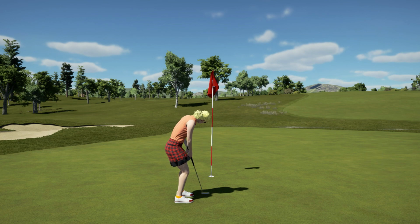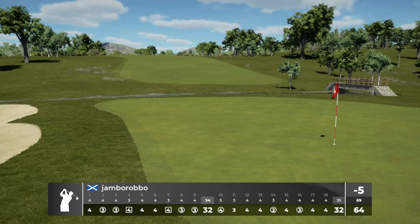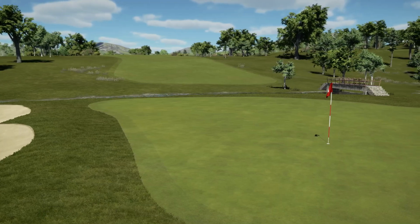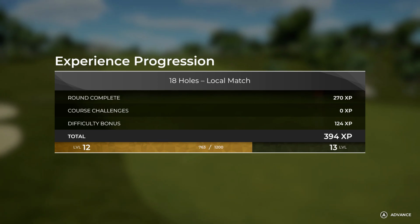This one's tracking. And today you get to finish your round off dropping the putt for par. Way to end up with a 5 under for your final score.